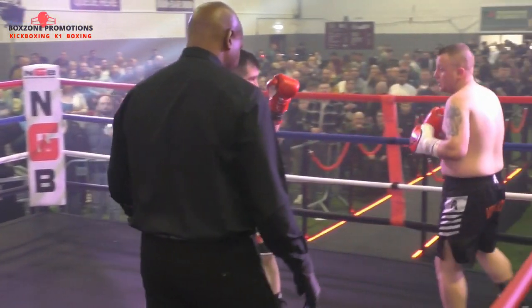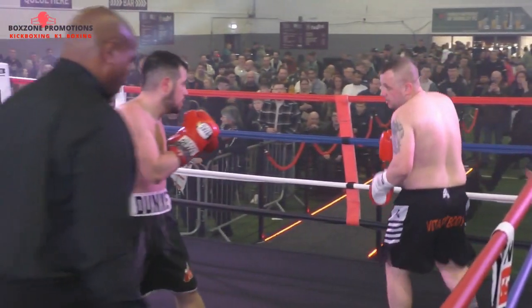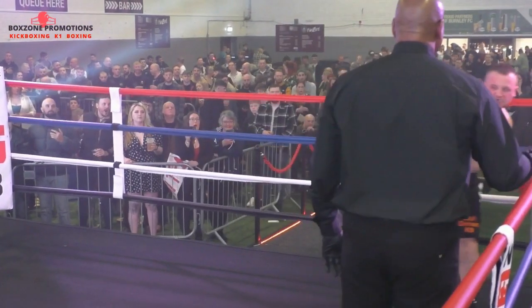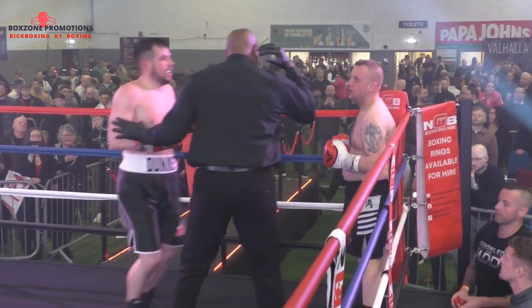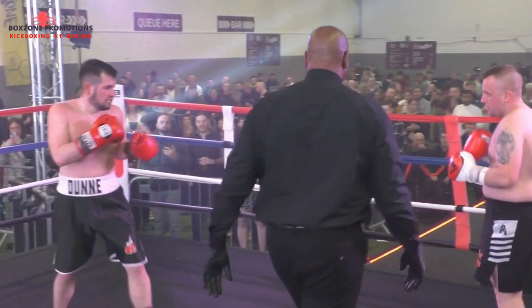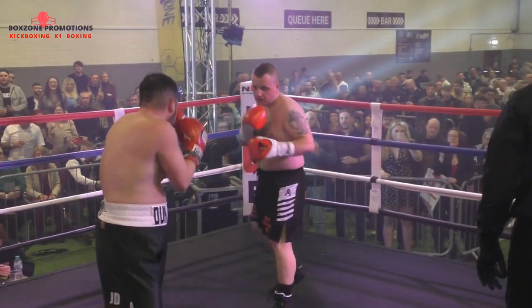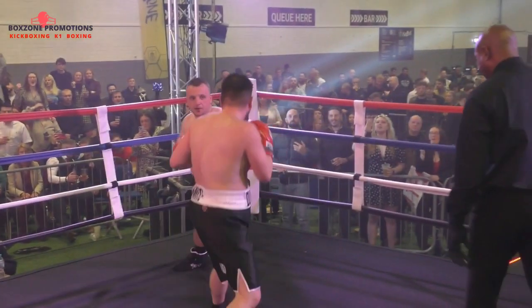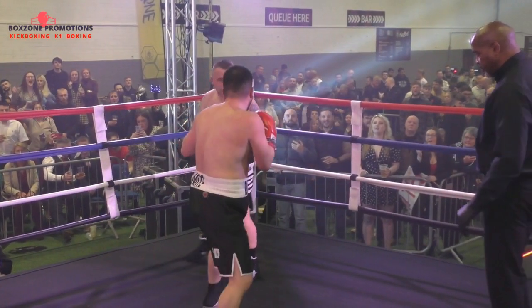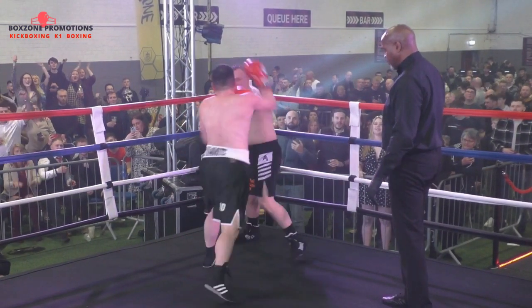Looping right hand from Anderson. Dunne stays in front of him. Pushing forward again, left and right from Dunne, backing Anderson up in his own corner. Dunne walking Anderson down. A little feint there from Anderson. A little roll of the shoulder. And then they let the shots go.